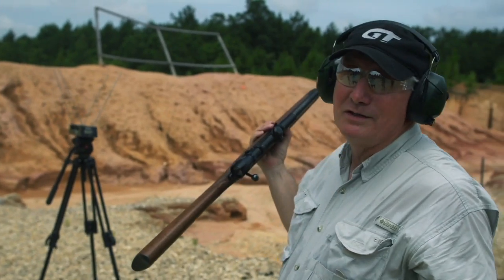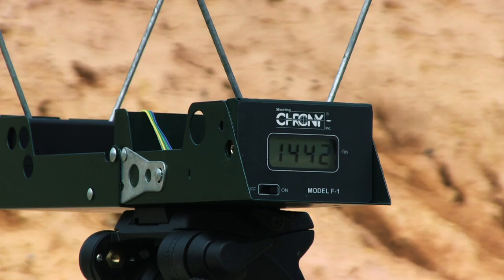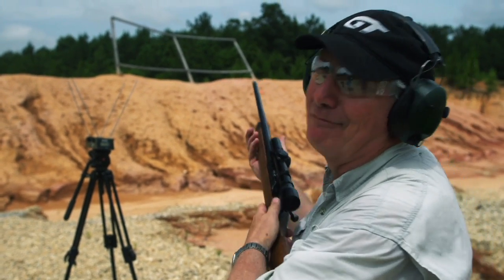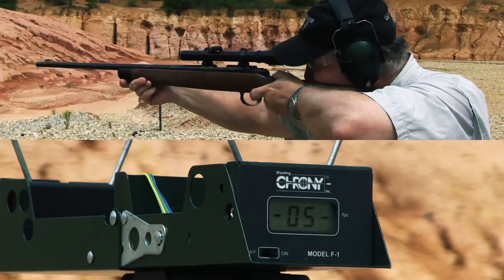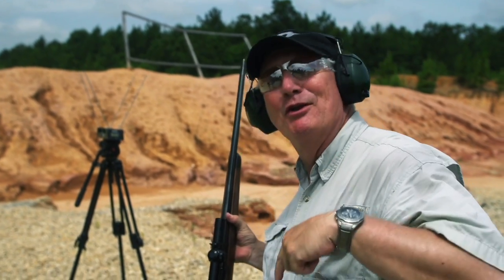Whoa! 1442. CCI Mini Mag's kind of impressive. This is the CCI Veloster. They call it hyper velocity. We'll find out for sure. 1414, I'm thinking maybe that's the same as the Mini Mag, just with a new name.